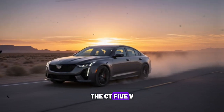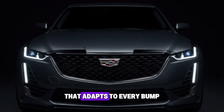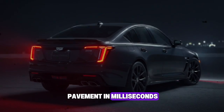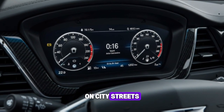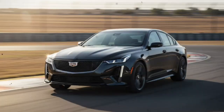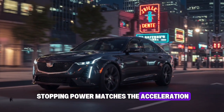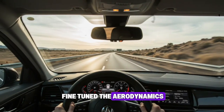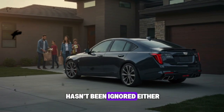The CT5-V Blackwing is built on a magnetic ride control system that adapts to every bump, corner, and stretch of pavement in milliseconds. On the track, it feels planted and confident. On city streets, it softens just enough to remind you this is still a Cadillac. Big Brembo brakes ensure stopping power matches the acceleration, and Cadillac's engineers have fine-tuned the aerodynamics for stability at high speeds. Technology hasn't been ignored either.